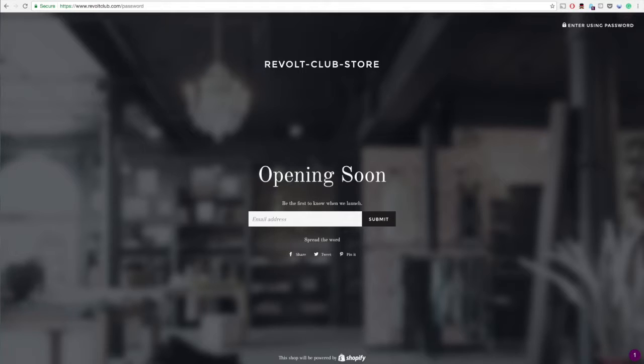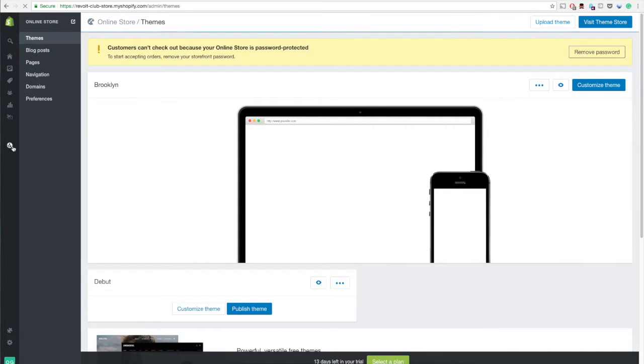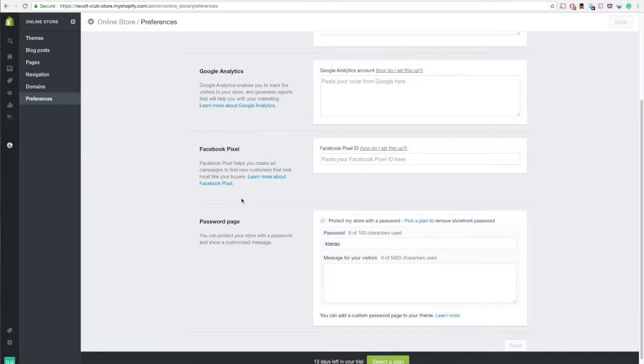You'll be prompted to a password page. You can take the password off your store. As you can see, it tells you right here that your store is password protected. The way you do that is you go to the online store tab, you go to preferences, and you scroll down to password page, and you can uncheck this. It always just gives you a random password, but let me just show you if you even were to have a password. When you uncheck this, you have to pick a plan.